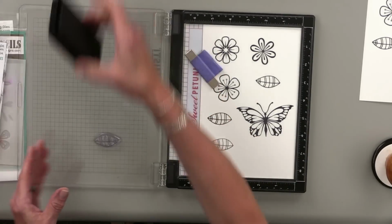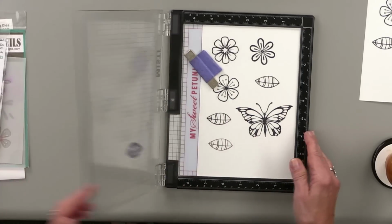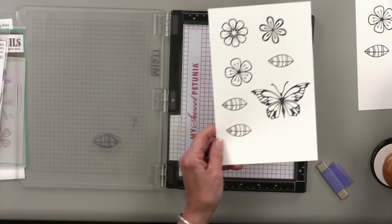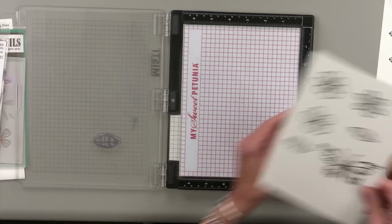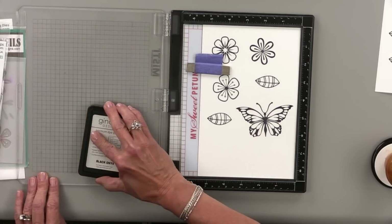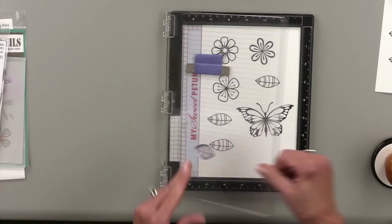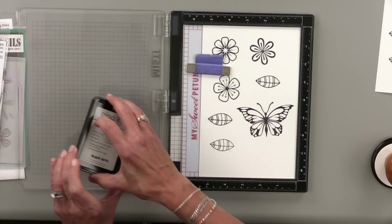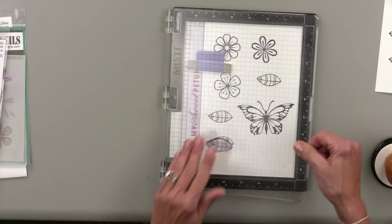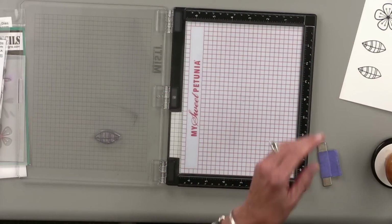And I'm really loving how easy it is to get a nice blend. It's like if you're not feeling real competent with Copics or colored pencils, this is just so quick and easy. Plus, it really helps you use some of those ink pad colors that you haven't used in a while. Try these with all different colors you have in your collection. You can make subtle cards for things like sympathy. You can make bold, fun cards for birthdays.